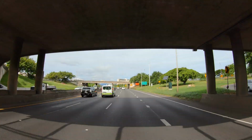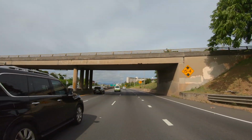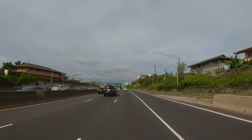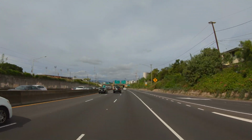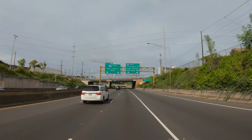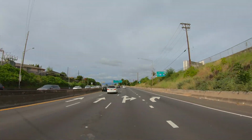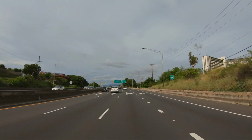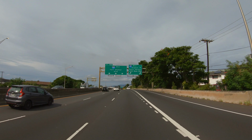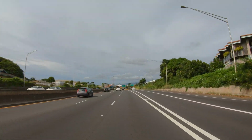You also have Kamehameha Shopping Center, and through Likelike Highway you can get to Kaneohe, or Kaneohe Marine Corps Base, and also out to the North Shore you can go that way, or if you're going to PCC or Kualoa Ranch, you can also go to Kailua that way. But here is the airport off-ramp. Everybody needs to know how to get back to the airport this way.